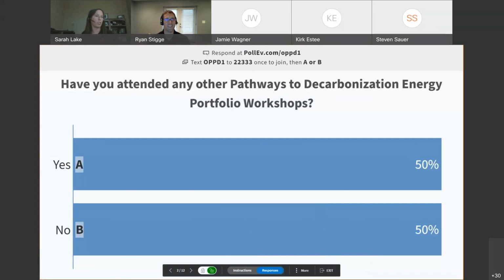The energy portfolio workshops were very, very technical in nature. If you are curious about those, we've had 4 of them so far. We have 2 more coming up. And the 4 that we have already are recorded and posted on oppdcommunityconnect.com.